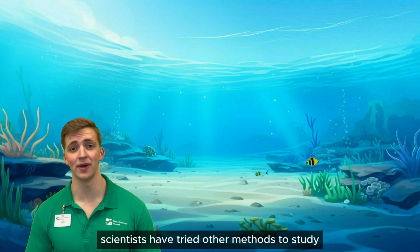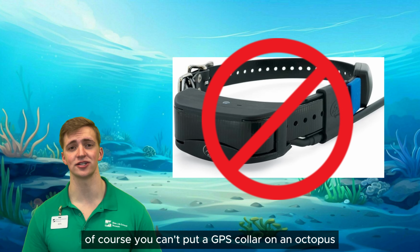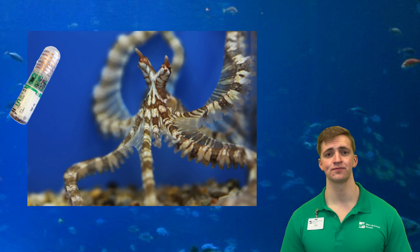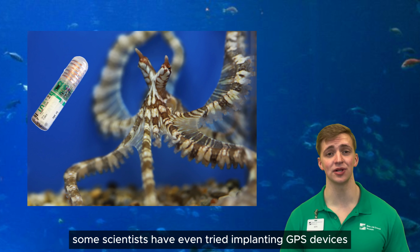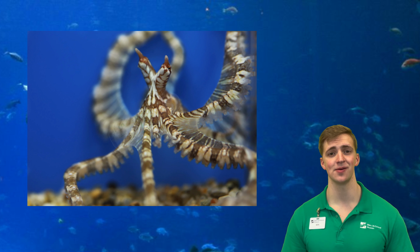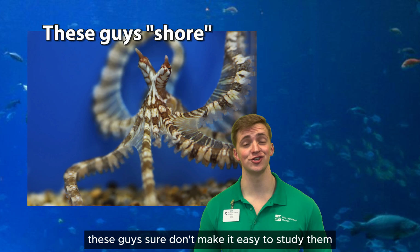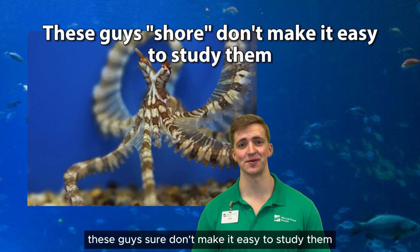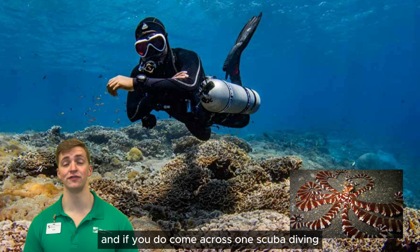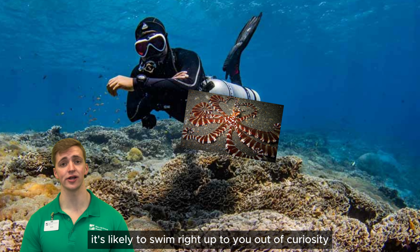Scientists have tried other methods to study the Wunderpus. Of course, you can't put a GPS collar on an octopus. They can fit through a hole 1/10 the size of their body. Some scientists have even tried implanting GPS devices inside of the tissue of the Wunderpus, but they've even figured out how to remove them from themselves. These guys sure don't make it easy to study them. At the very least, the Wunderpus is not very afraid of humans, and if you do come across one scuba diving, it's likely to swim right up to you out of curiosity.